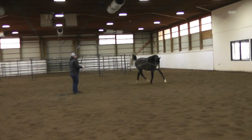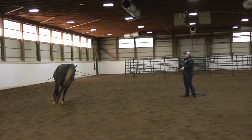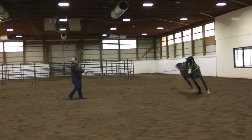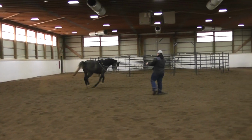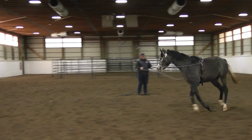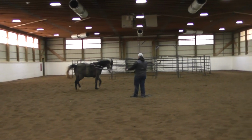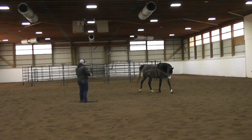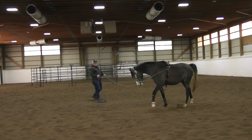So this gelding's been really bracy, really tough in his mouth, really heavy, and he's starting to really lighten up and be nice. And we want to get him going like this both ways before we get a saddle on him. So we're going to follow this horse along for the rest of the semester. So you guys can kind of see how he progresses, as well as I'm going to try to make a bunch of other videos of other horses that we can continue to work here and have you watch those, okay?